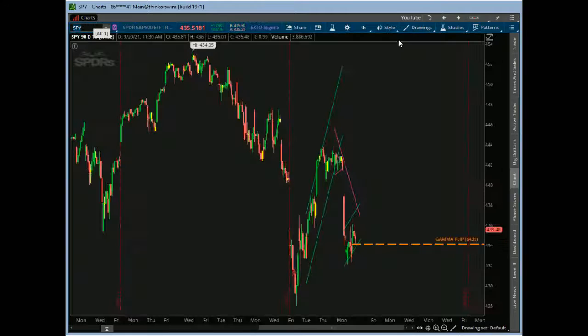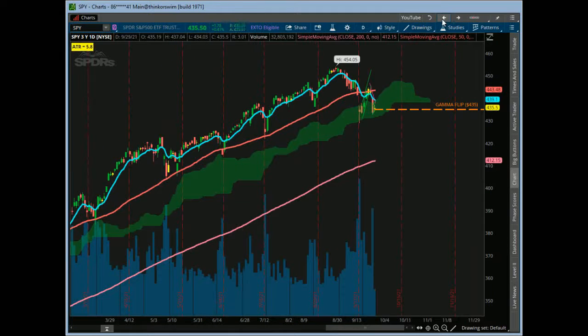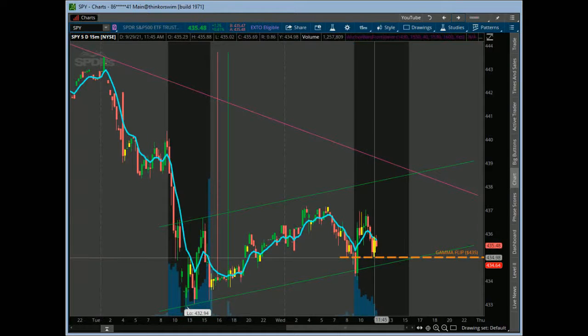Let's take a look at SPY. Now, JPOW is actually talking this morning, so that's looking kind of interesting. But again, same thing here, very, very low volume compared to yesterday. One of the things I wanted to point out to you is look at this bounce right off our gamma flip level, also the bottom of the channel. So really cool stuff there.